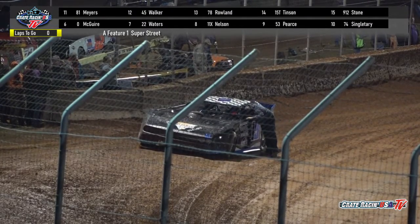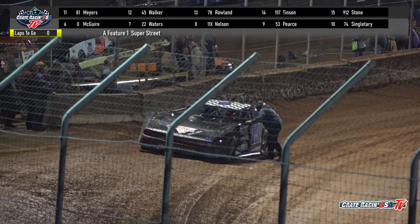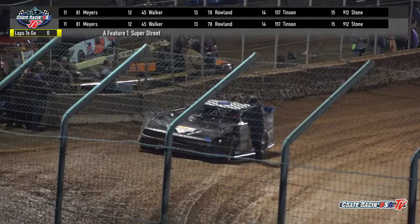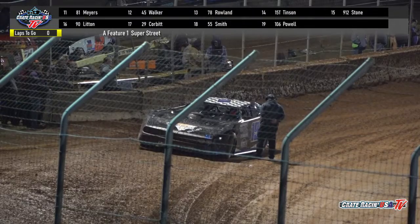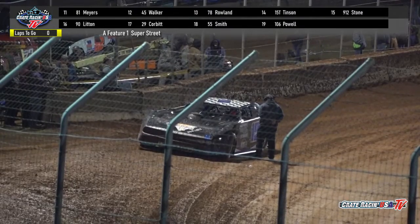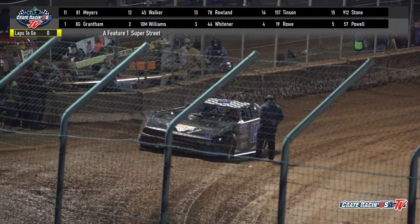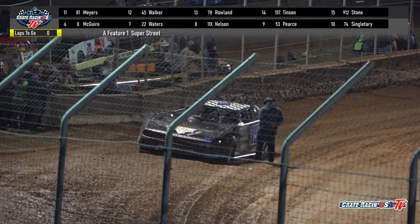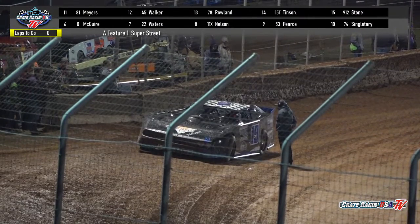The 19 machine, that is Jonathan Rowe, sets up here talking to one of the track officials. Not sure what might be going on with the 19. Might be a race receiver. I was looking to see if he was maybe swapping a battery. Might be what he's doing, as he sets up here off of turn number 4, as the first caution flag flies with 8 laps in the books.